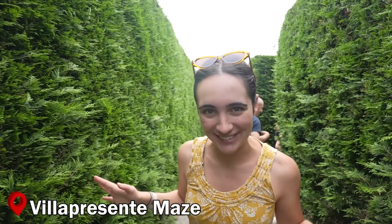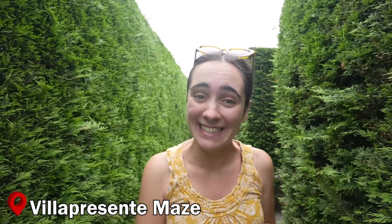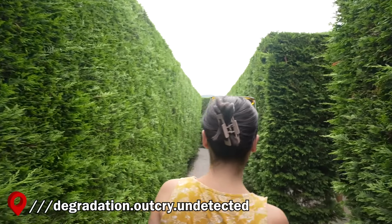We are so high up, I don't know how Fergus did that, and cold in the morning. So I think now it's all downhill to the maze, fingers crossed. Just entered the maze, it's 10:30, let's see how long it takes us to get out.